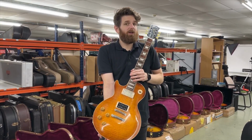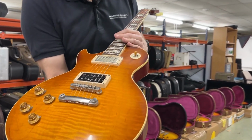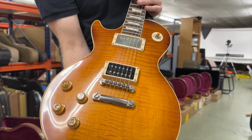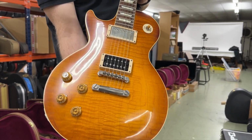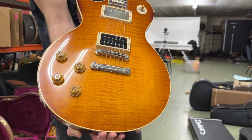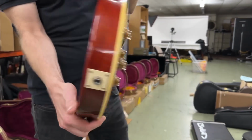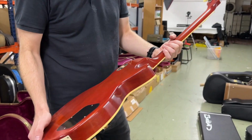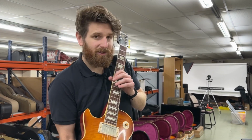Another one from 2014, so the 120th year of Gibson once again. Now, this might look a bit familiar in specs. This is an R9 from 2014, but it's based on the Jimmy Page number 2. So if you're a fan of Led Zeppelin, a fan of everything Jimmy Page, and you're a lefty, this could be for you. Don't even have to be a lefty, do you?